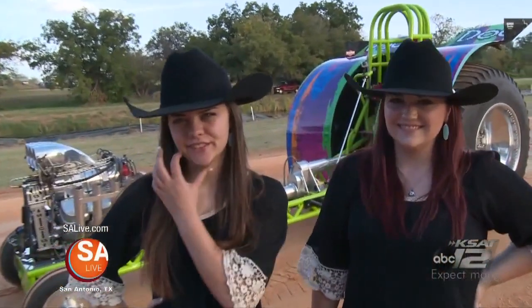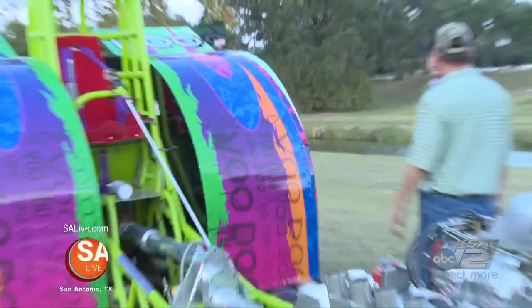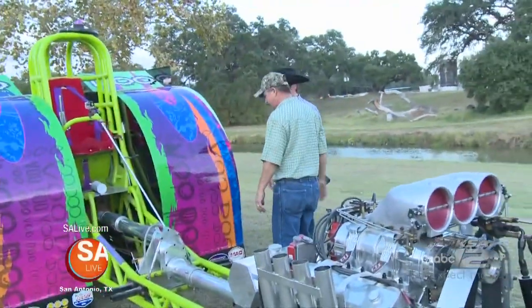Just wear a big bright pink shirt, right, Brad? That's right. Pink is the color. That's a real man's shirt. Can we fire up one of these tractors? I'd like to get a ride.